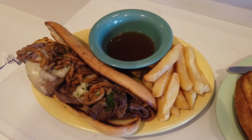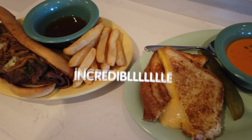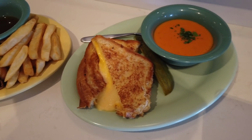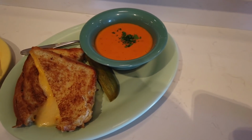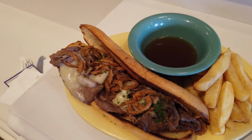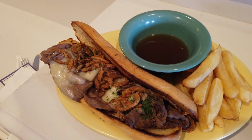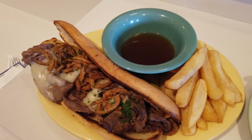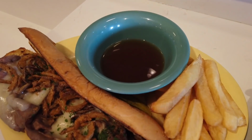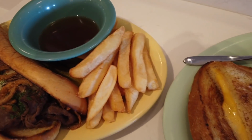My food has arrived, and I'm very excited. This looks incredible. I haven't eaten yet today, so I'm about to feast upon both of these. So this is the French dip sandwich. It's got a toasted French roll, and then it's got thinly sliced roast beef, Swiss, au jus, topped with some crispy fried onions. There's your au jus sauce right there for dipping, and then it comes with fries, but you can swap in tater tots if you would prefer.